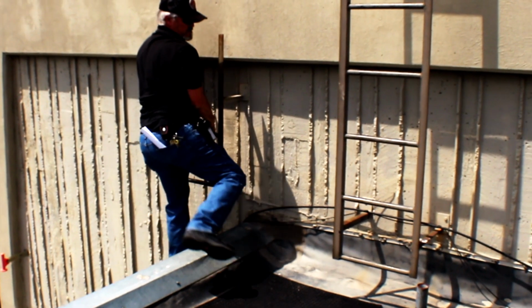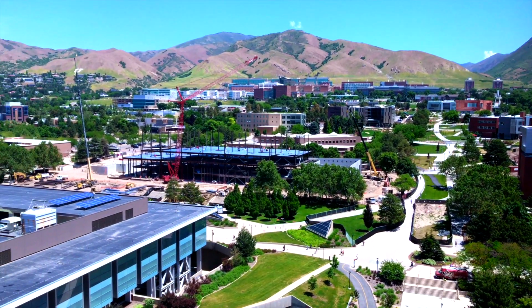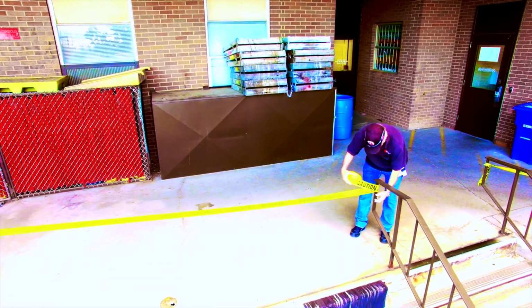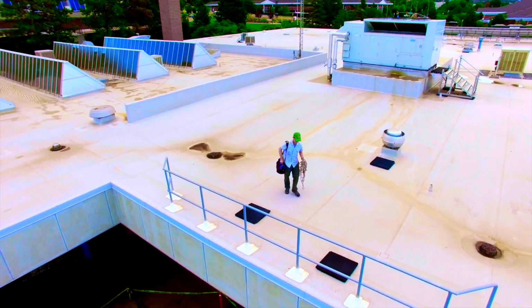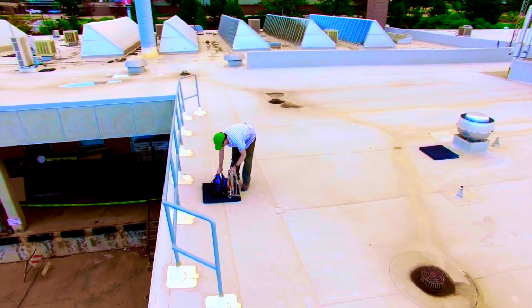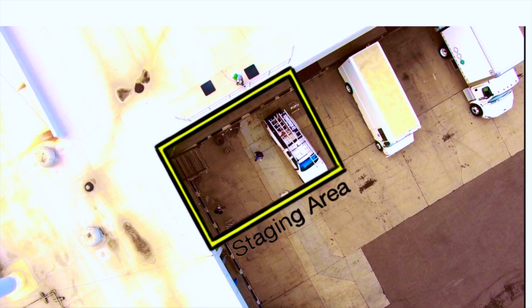Stay alert. Many roof edges have parapets that vary in height, or that have openings or fall-offs. When raising or lowering tools or materials, be sure to cordon off a proper staging area. Never toss anything off a roof. Instead, lower it from a safe, secure location to the staging area below.